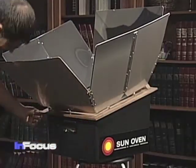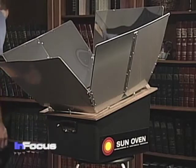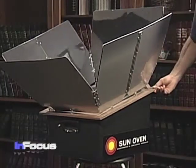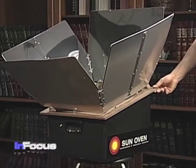Once you focus the UV rays into the chamber and you heat the air in the chamber, that chamber is what cooks whatever you're cooking. And there is a pendulum inside, which lets you cook whatever you're cooking from all around, from the bottom, side, and from the top.